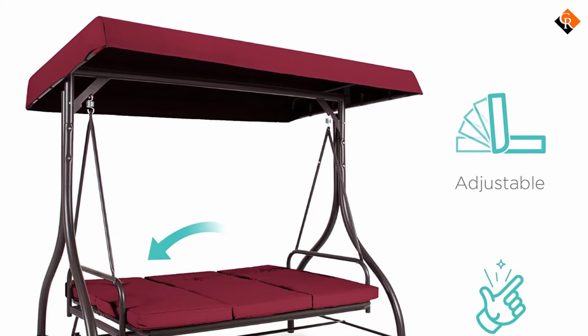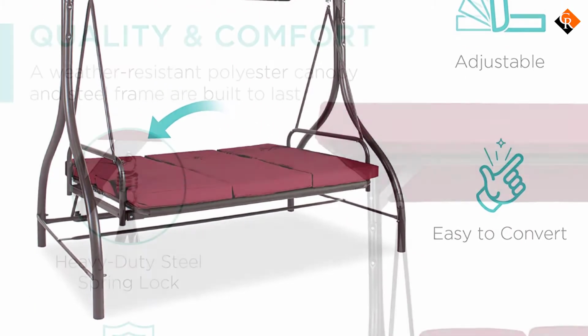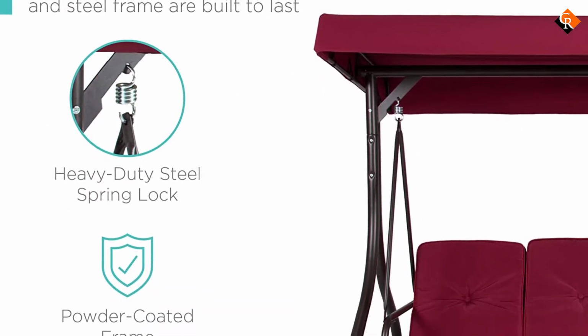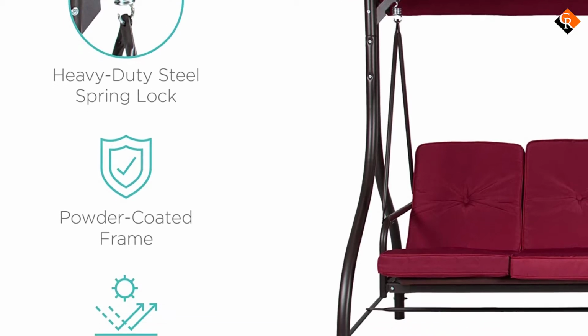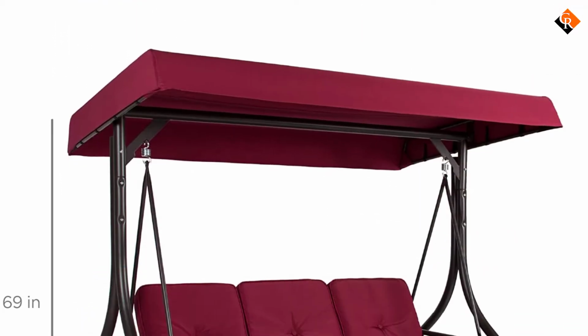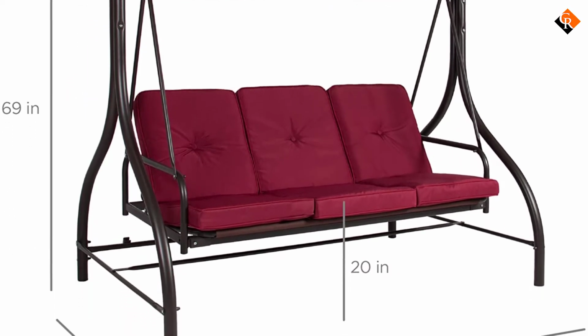The swing glider is pretty large, boasting 3 seats and a 750-pound weight limit. A tilt system is built into the canopy, allowing you to adjust it up to 45 degrees as to avoid sunlight or rain. And it should match your home's exterior well, as it's available in red, beige, brown, gray, and navy.